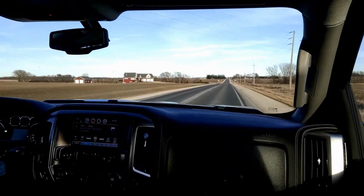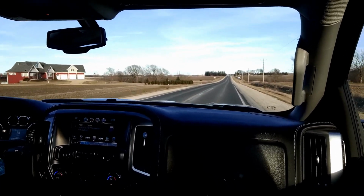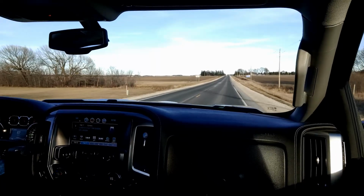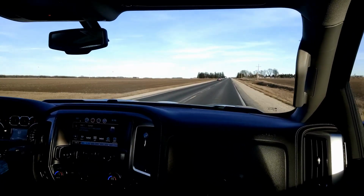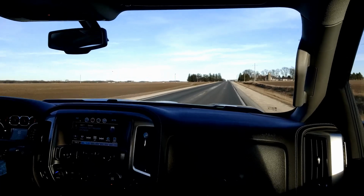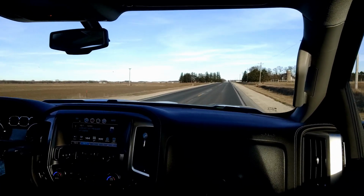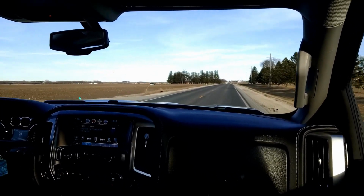Yep, this truck is running really nicely. I just have a hard time believing that spark plug went bad for no reason. So now we're doing 70. We're gonna slow this ride down. So either that was a bad plug, or something weird happened, or it's not getting warmed up. This is a direct injected engine.